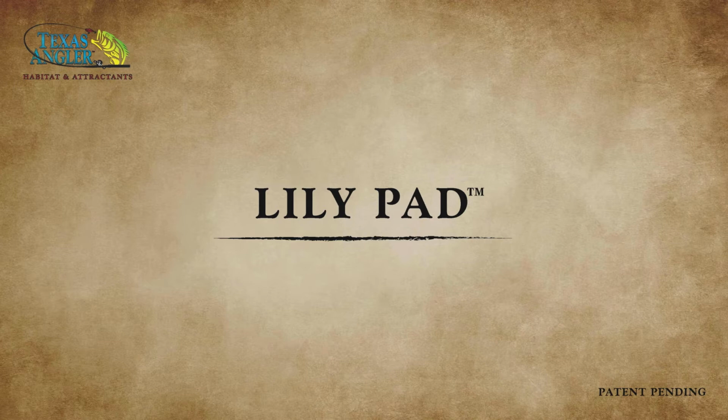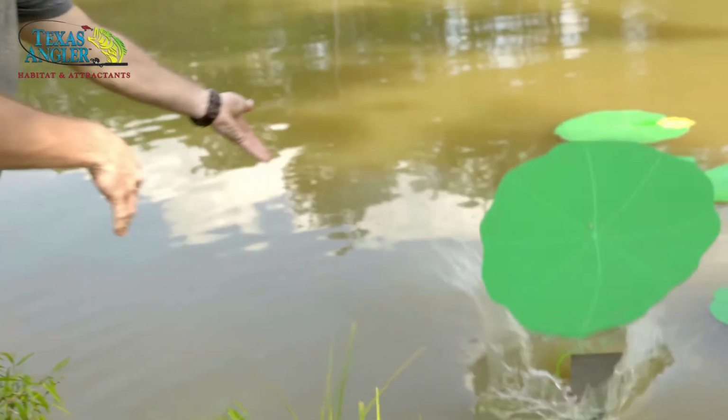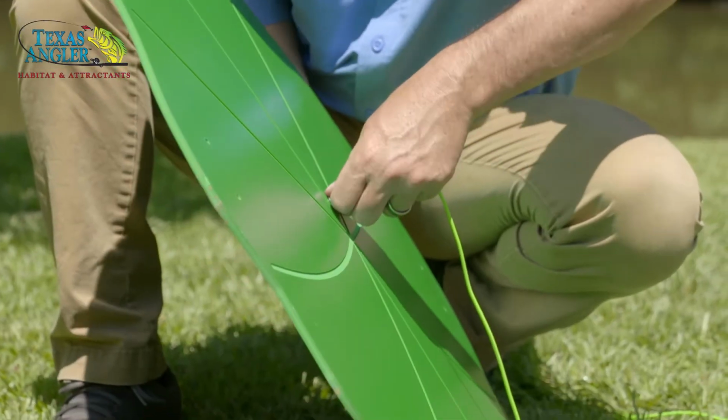In talking about the lily pad, I don't know of a single bass fisherman that doesn't like to run a frog around a lily pad and have them blow up. So Texas Hunters came up with this lily pad design. What I really like about it, and I think its big advantage, is shade. The more shade you have, the more opportunity for a bass to hang out in there.